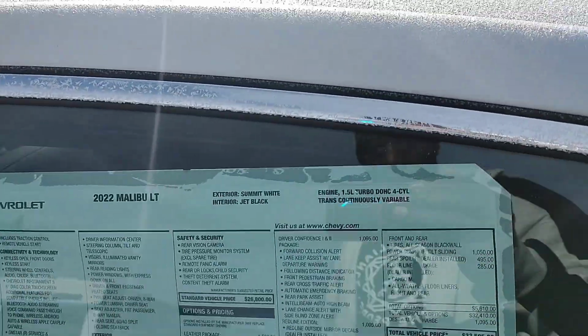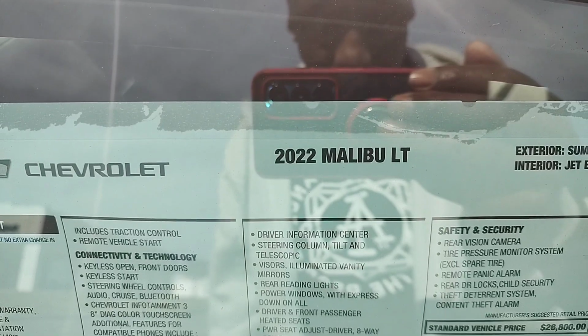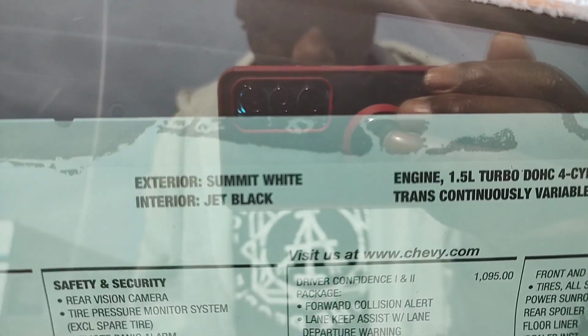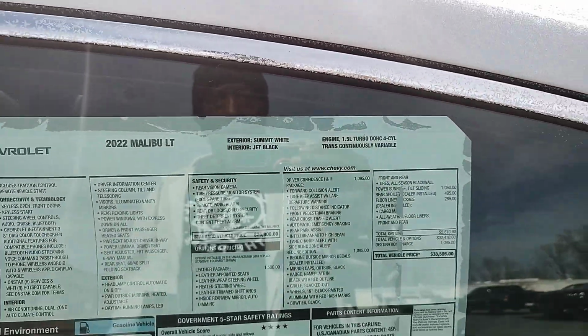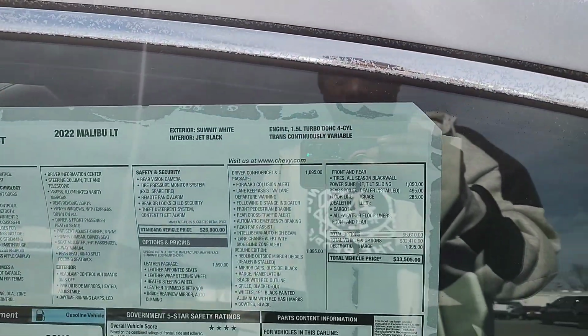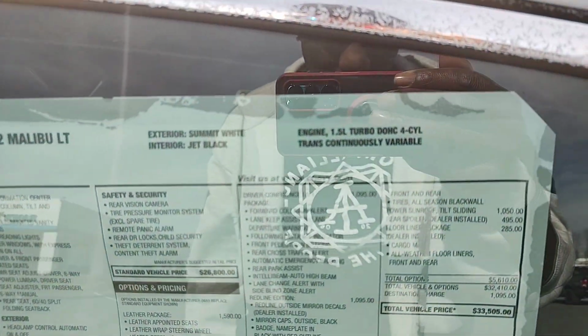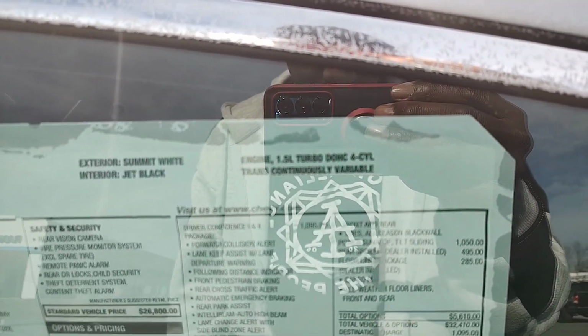Let's go to the paperwork right here so y'all can see it, man. See it? Like I say, 2022 Malibu LT. That Summit white, man. I almost had a Camaro at one point in time with the Summit white. It was a 6-speed, like the one that I showed y'all in a video, but it wasn't a 2020 though.